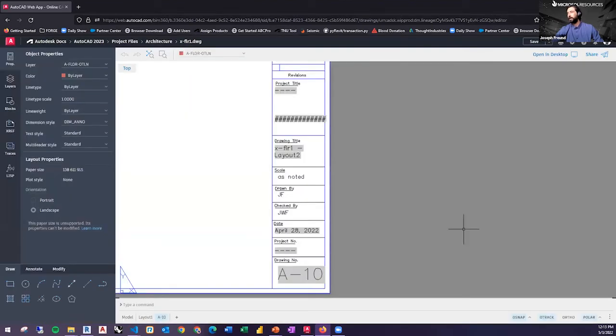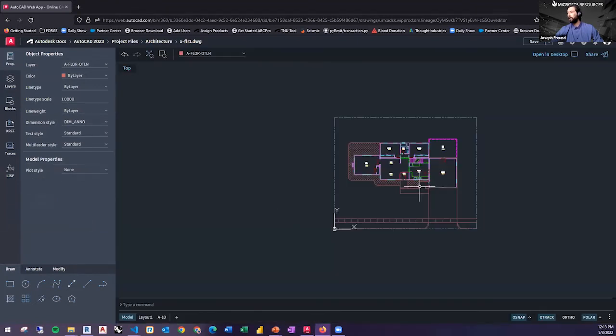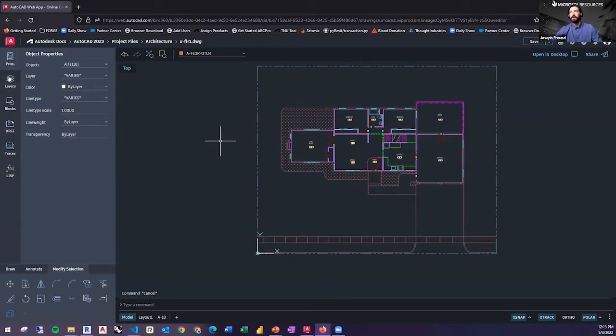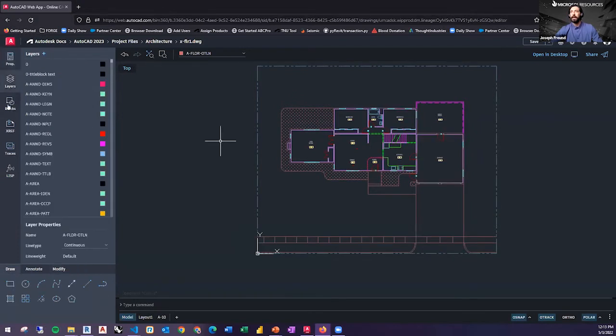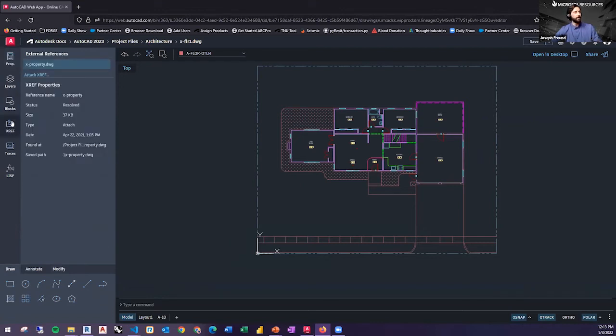All right, so this is just a very simple drawing. Looks like we're in paper space here. If I switch over to model space, you can see my plan here. Selection is very smooth. You have your properties off to the left, layers, blocks. So a lot of the same functionality that you would see on the desktop, you will also see here.